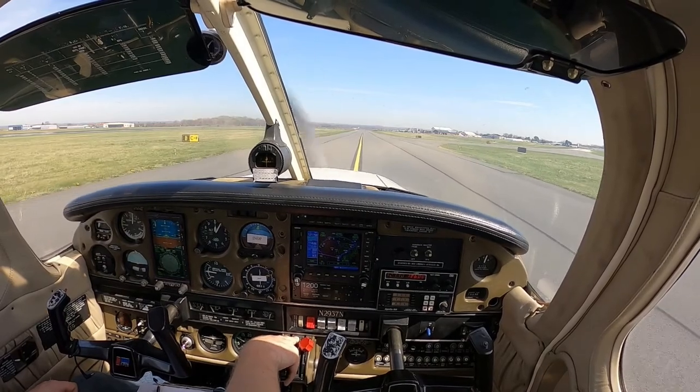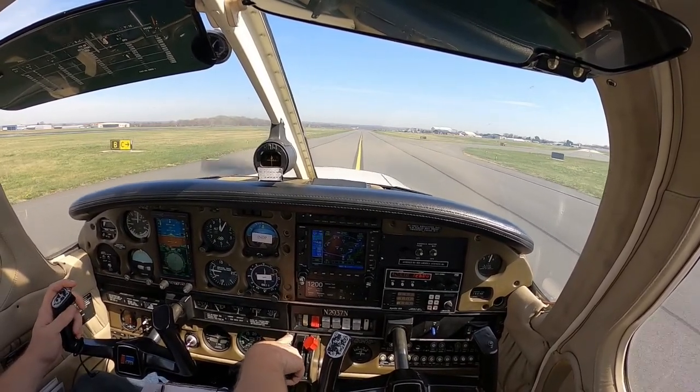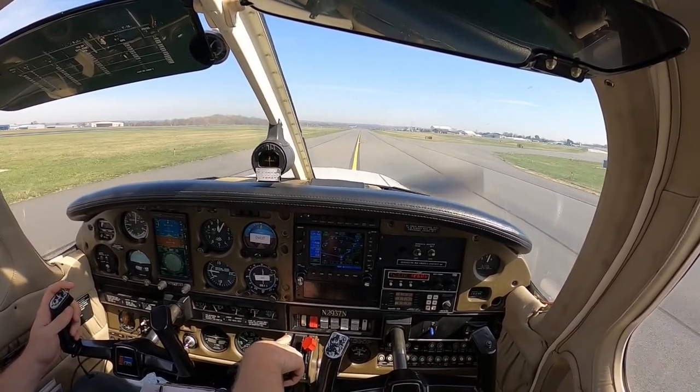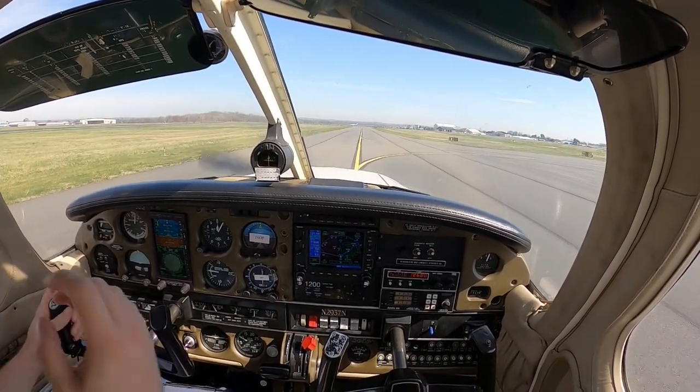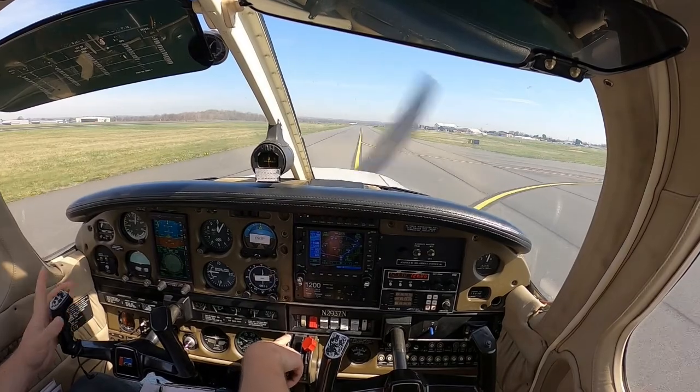37 November, cross runway 27 at Bravo. Proceed full length runway 19 right via Bravo, Bravo 1. Okay, crossing 27 on Bravo, going over to Bravo 1 for 2937 November.